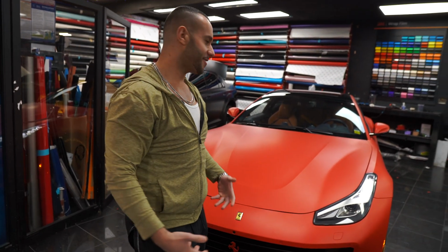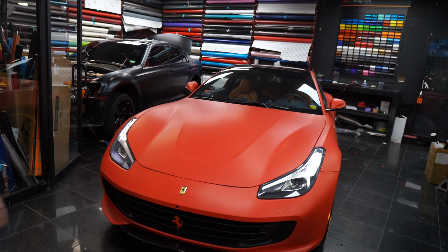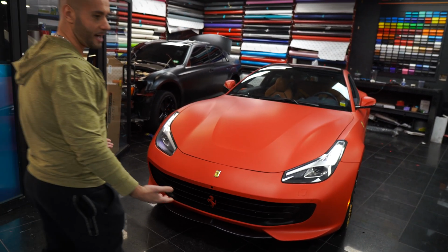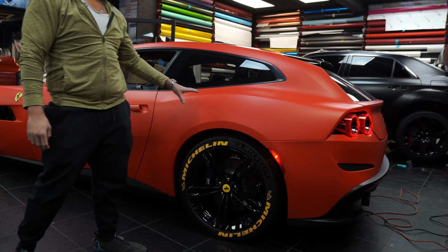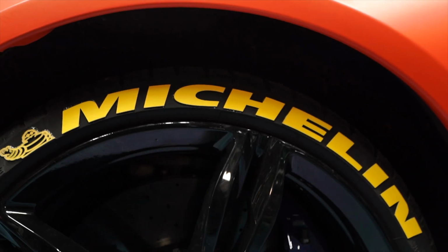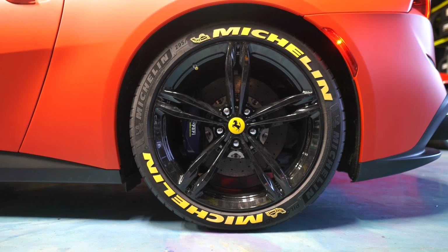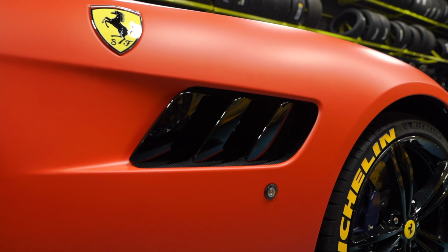Welcome back, everybody. Today here in our wrap studio, we have this all new Ferrari GTC Lusso. As you can tell, it's in a matte red finish. In addition to the matte red wrap, we did the yellow tire stickers. Goes very well with the yellow Ferrari logo. And then we got the yellow Ferrari badges on the fender in the front.